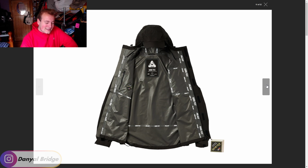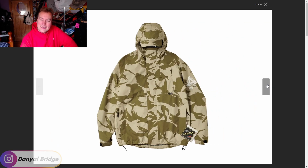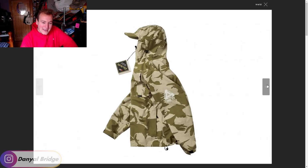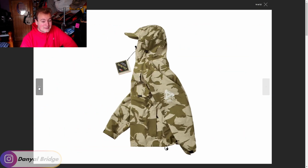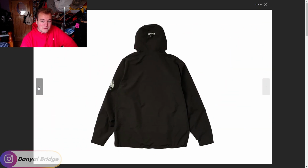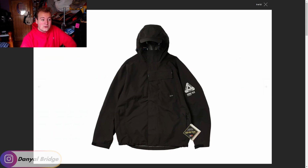And there comes another color as well. It comes in a camo. It's a bit of an odd camo choice. Wouldn't be my go-to, but yeah. It's a very interesting piece. Not for me, but if you're a fan of Goretex jackets, you're a fan of the Palace collaborative Goretex jackets, this piece is for you. It'll be dropping this week, and it is the first item dropping in week 5.